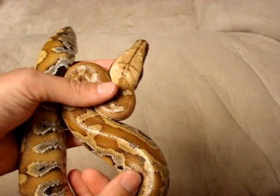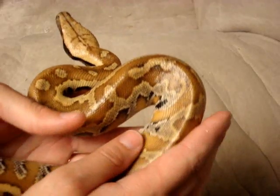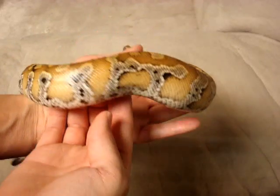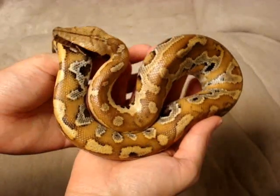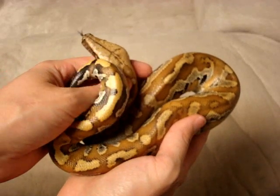This is Ursula, my other female blood python. She's doing pretty good. She's calming down quite a bit. She still nips every now and then, so I have to be a little more careful when I handle her. But she's very beautiful. She's got a lighter color to her. And she's starting to become sweet, but she just needs a little more patience and a little more work.